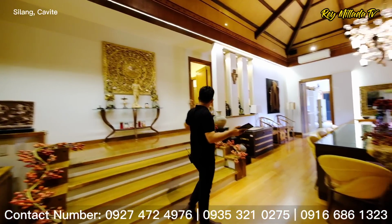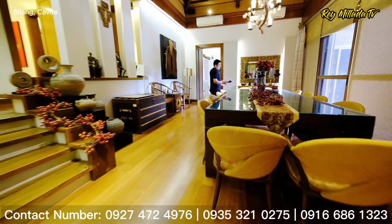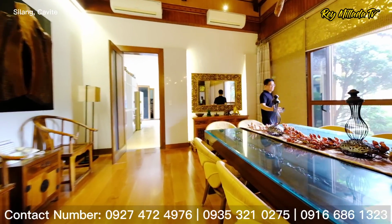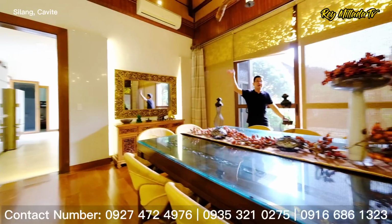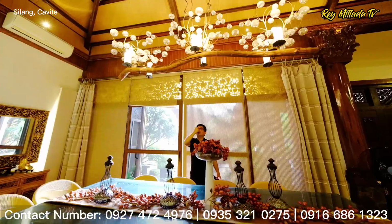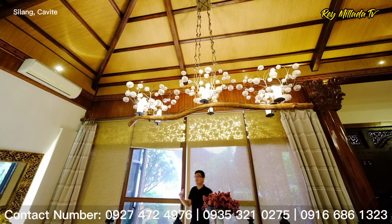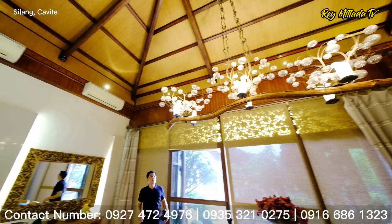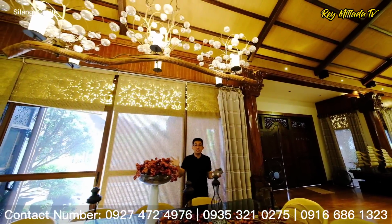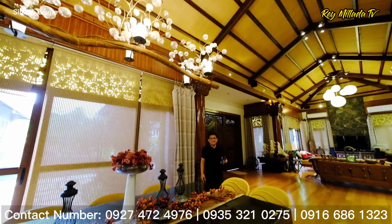But before we explore the bedroom, this is your full dining area. Wow, guys, full. It's a 12-seater dining area with very beautiful lightings over here. Guys, look at that. And of course, the ceiling design, guys, napaka native and artistic. And of course, this main area has a CCTV. Actually, this property is equipped with 32 pieces of cameras.